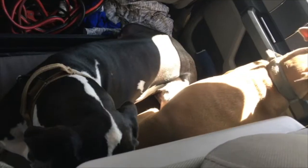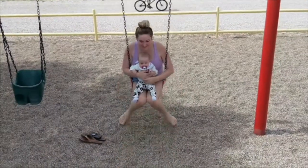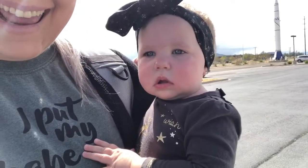All right, folks. We are here at the National Museum of Nuclear Science and History in Albuquerque, New Mexico. We're gonna take Bexley and spend our Saturday afternoon. Chris has another weekend off, so we are enjoying this family time together, and we're gonna go walk around this museum for a little while. Are you excited?